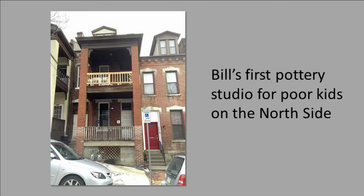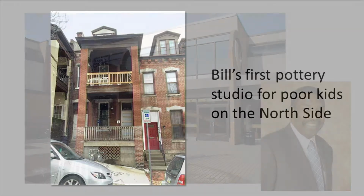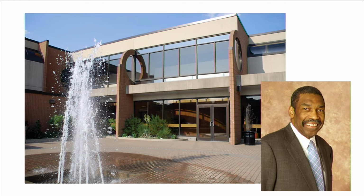This is the first building that Bill bought and created a pottery studio for kids in the North Side. He would open the door and say, "Hey, what are you doing? Come in here. Let's throw pots." He'd give them the same experience that he had with Frank Ross when he was a young adult, which inspired him to become the CEO of Manchester Bidwell Corporation. There's a photograph of Bill, so if you see him around the building, say hi and say that this presentation was so amazing. So thank you.